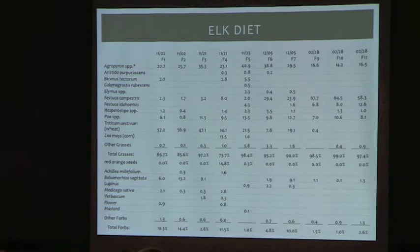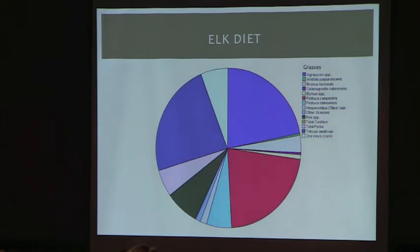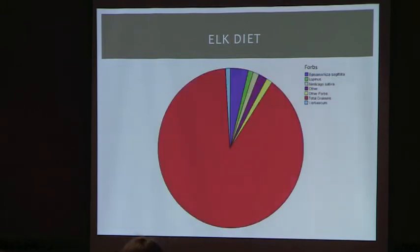And if anyone has any idea of a red-orange seed, that was quite a large component in one specific diet. So anyway, forbs down the bottom are pretty minimal. And I've broken that down just visually for you to see. If we take out the forbs, which is the little purple, it's mostly grasses. And you can see, again, those Agropyron species and fescues are really the main components.